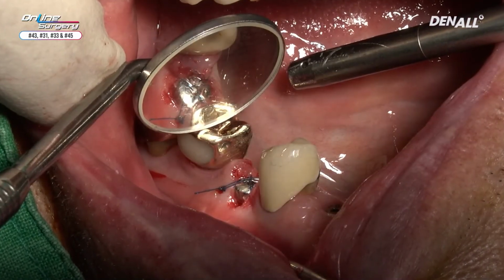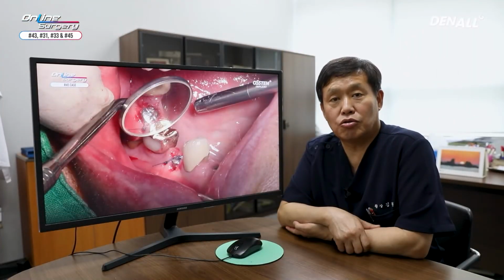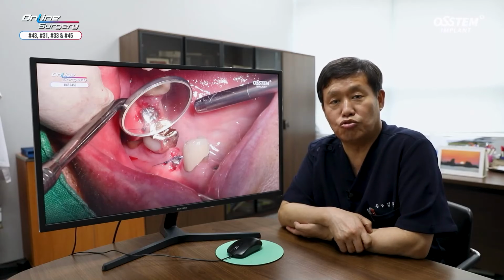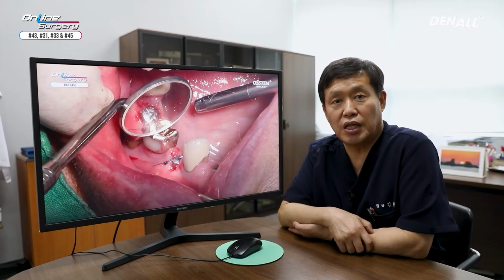Today's surgery was about immediate implant placement. What was noticeable is that in number 33, the root was 2. It's not an unusual case. There was transposition with premolar. I decided to reduce the implant diameter, and in the buccal defect area, A-Oss collagen was used. Without the use of collagen membrane in an area with a buccal wall defect, immediate implant placement was done using A-Oss collagen. And about 10 months later, if you look at the CT follow-up, the labial wall was nicely maintained.